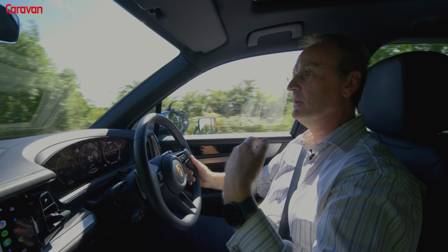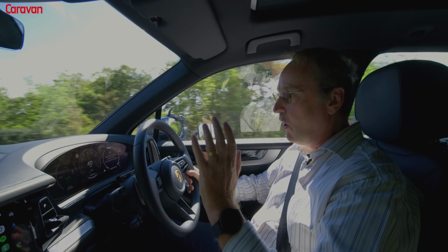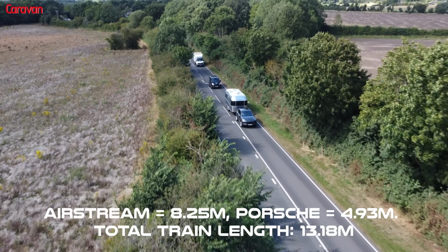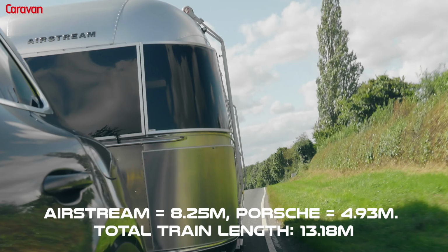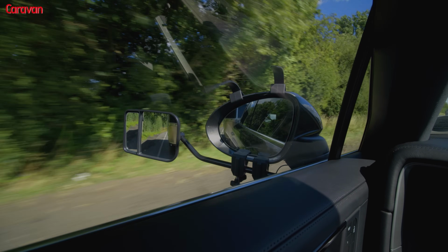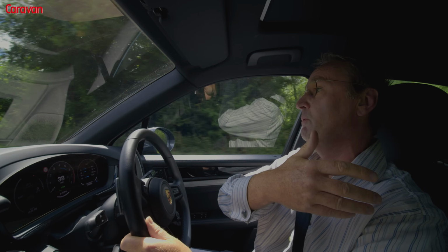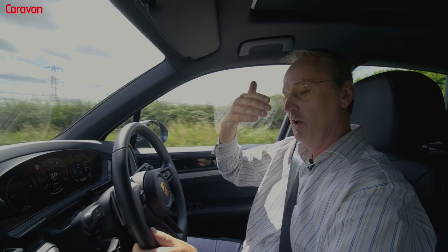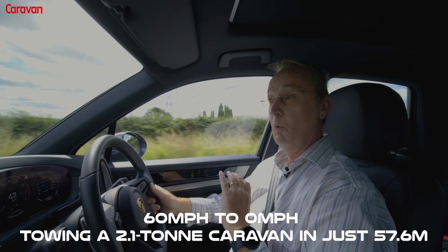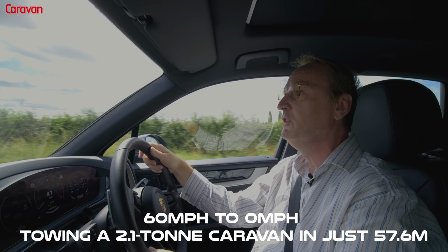And that's where things like air suspension and those larger 3-litre V6 engines come into their own. Obviously, we've still got a very long train, so we have to be very careful of corners and visibility at the back, which is why, of course, we've got our towing mirrors on. Of course, at the other end of the scale, when you need to come to a stop, this will bring you and your 2.1 tonne caravan from 60 miles an hour to a stop in under 58 metres, 57.6 metres, which is so reassuring to know that you've got the power and the stopping power at either end when you need it.